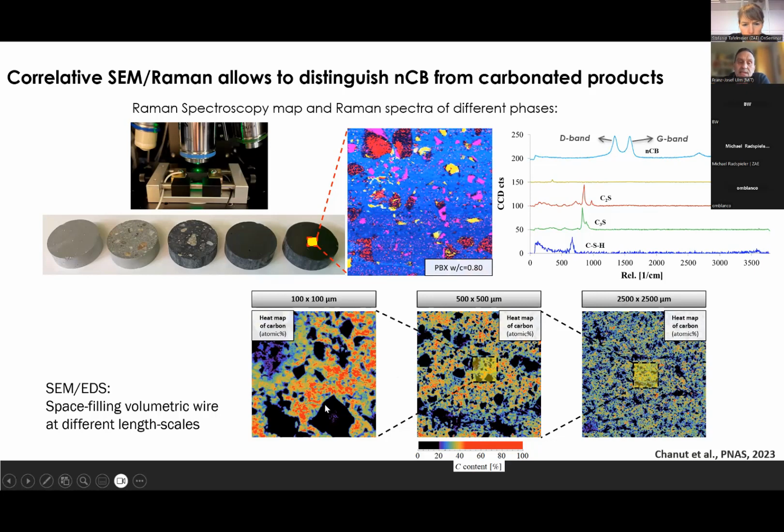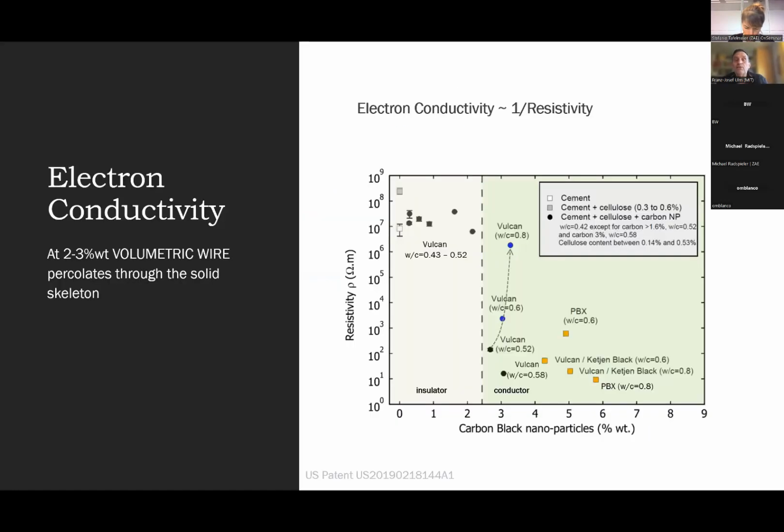It's, as you see in these lower three pictures here, from SEM, EDS observations, we create a space-filling material which almost has a fractal type geometric texture. The interesting thing about this is that this space-filling volumetric wire is everywhere throughout the material, while allowing at the same time the existence of a cement-based strength-carrying skeleton, which can carry loads.